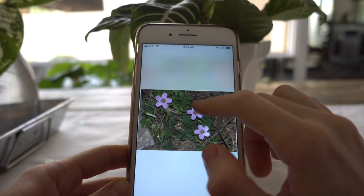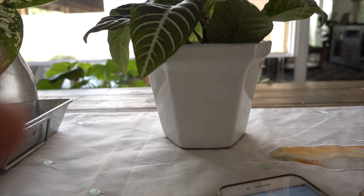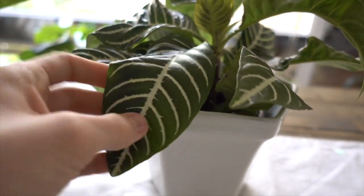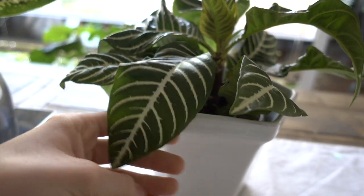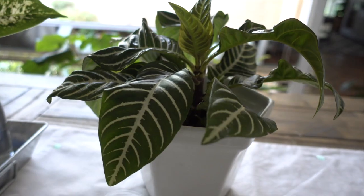But I feel like the biggest hurdle is just figuring out what plants you have here. And then going from there. I feel like if you can figure out what plant you have, then it's a quick Google, figure out what it likes, and then there you go.